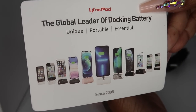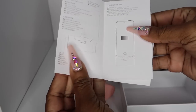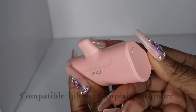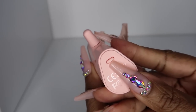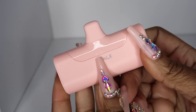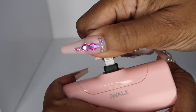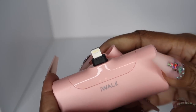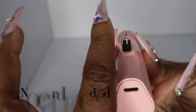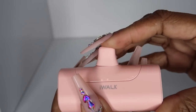Basically, these are unique, portable, and they are an essential. This company has been around for a minute. They did put a pamphlet in here so you can know everything that comes with it and how to use it. So let's just talk about it real quick. On the side right here is how you power your device off and on, super easy and sleek. How you would know that your device is on is you will see the lights light up right there. On the side is where you would use to charge it. And right here is what you use to stick in your phone to charge your phone. I absolutely love that this is not detachable because you know we will lose it. So you can just snap it back on when you're not charging your phone.